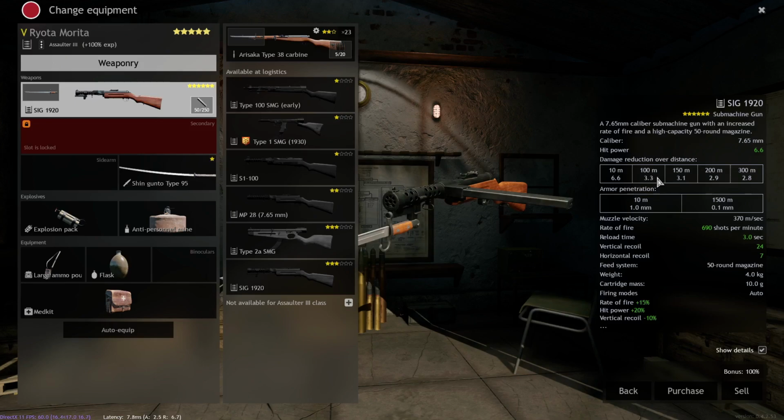And on the main important range, the medium range being 10 to 100 meters, well, you're gonna need 4 hits to kill an average soldier, and you're gonna need around 5 to 6 hits to kill a vitality soldier.